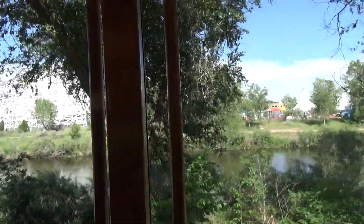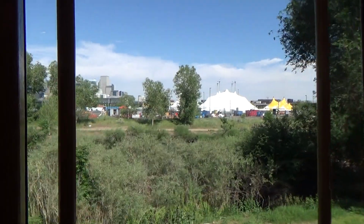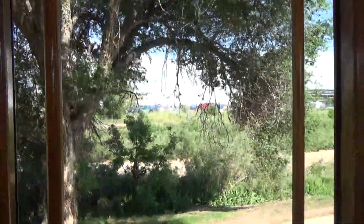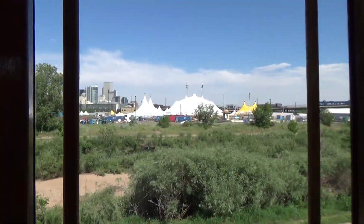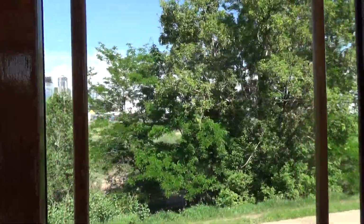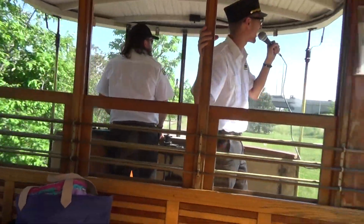And if you look to your left, you'll also see some tents. That's Cirque du Soleil. I keep forgetting the name of the show currently performing, but it celebrates Mexican heritage and culture. No matter what, Cirque du Soleil is always incredible. I saw their Beatles themed show in Vegas a couple years back. I absolutely loved it. And here is Mile High Stadium.